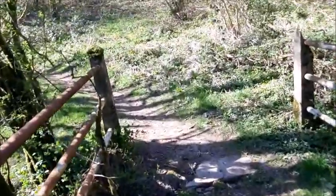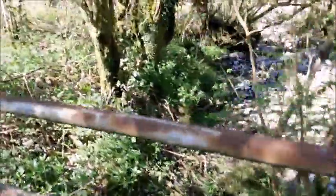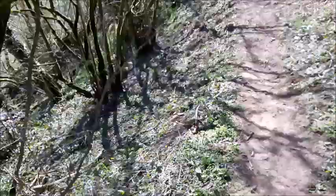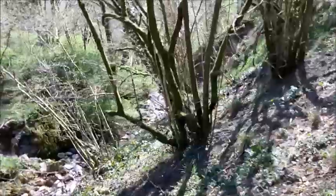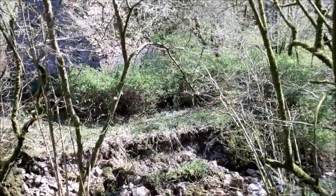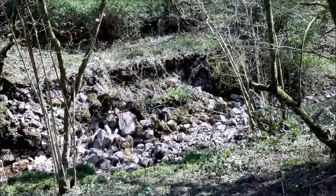Right, we come to a bridge and the water's still flowing. It's gone a bit dry going up there. Looking here now, we're going to head up this bit of a bank. And here's what I was telling you about before. Apparently when they found the skeletons, they put them in the old church and built a grave there. And then, as you can see, the bank is all giving way now.